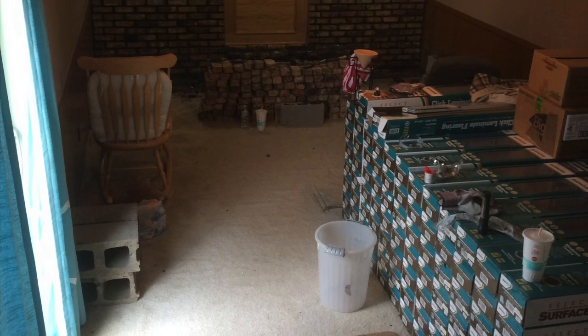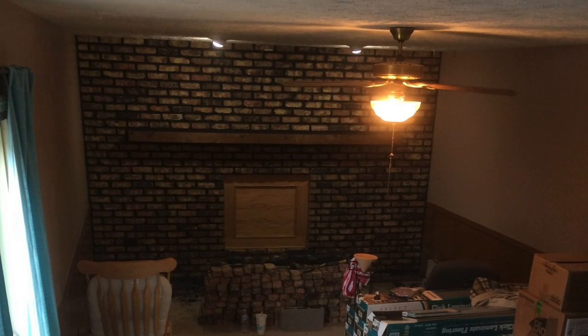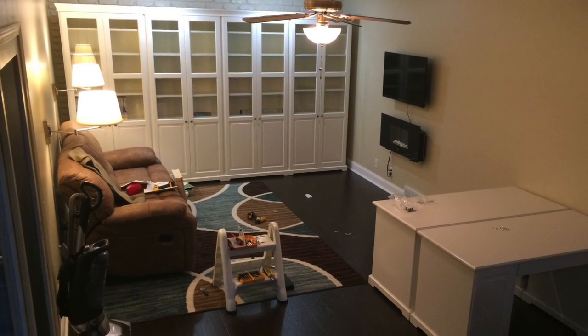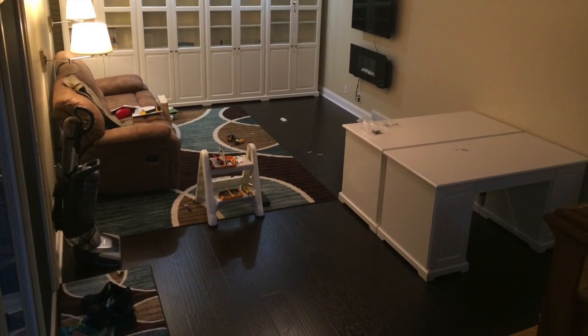It's still a work in progress, but when I look at these before and currently photos of the room, I think it's amazing how that dark, kind of outdated room is being transformed into my bright, new, beautiful library.